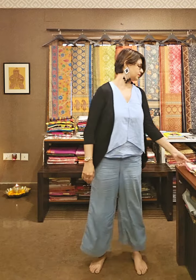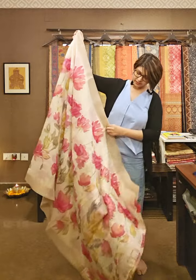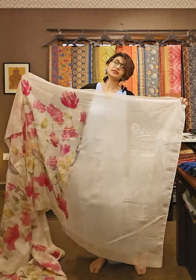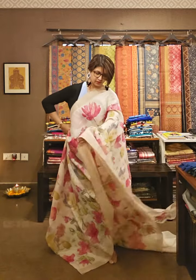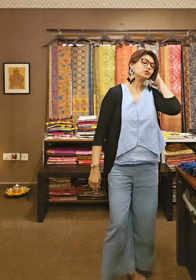Next one, white in color, wash color painting. Just like it is on canvas, the saree is exactly like that. This is also a silk screen printed one. This is the blouse piece which is white in color. The whole saree looks like this. Look at it exactly like this, from a distance, see it well. This is floral, white color, all over design. A 5.5 meter saree comes along with a 90 centimeter to 1 meter blouse piece.